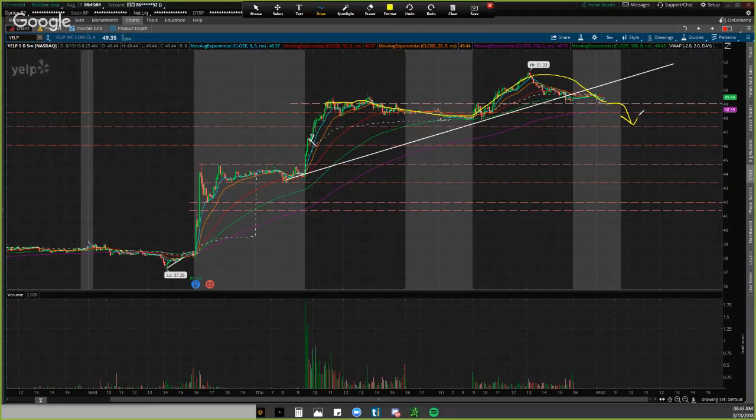So what we're playing here is the idea that Yelp and Roku are both overextended on the daily chart, and they're due for a little bit of a pullback. Ideally, what we're looking for is a first red day setup. First red day setup, basically meaning the stock has been on a good run to the upside, and we're looking for the first day in which it gaps down and continues to run to the downside. So the game plan for Yelp is ideally the same game plan for Roku. So I'm not going to touch too much more here on Yelp, considering it's almost the same exact play as Roku.